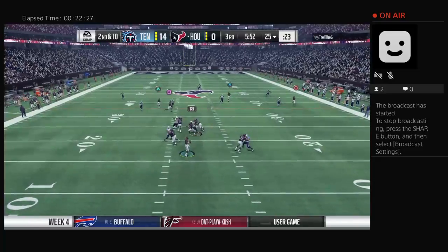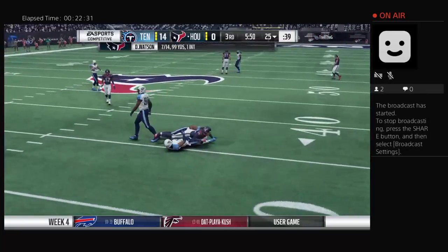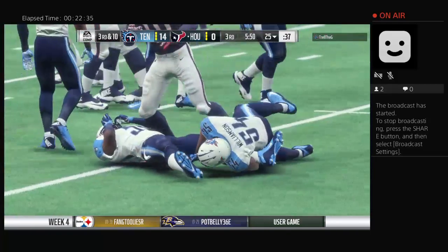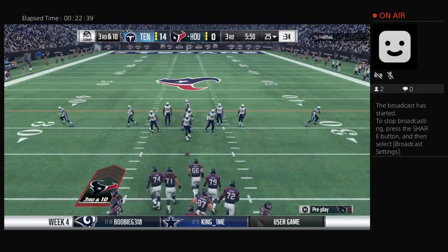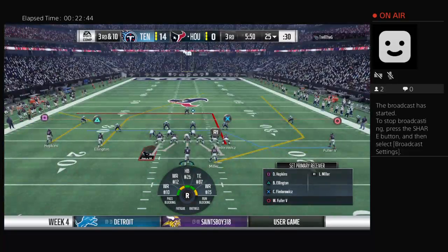Throwing again is Watson. And incomplete there. A nice hit jars the ball free and brings up third down. Let's face it, if you want to get back into the game, these are the kind of throws you've got to hit. He's wide open right there. Got to be able to get it to him, don't you think?